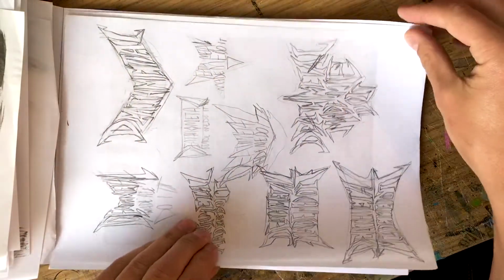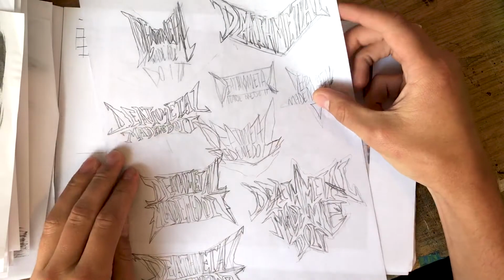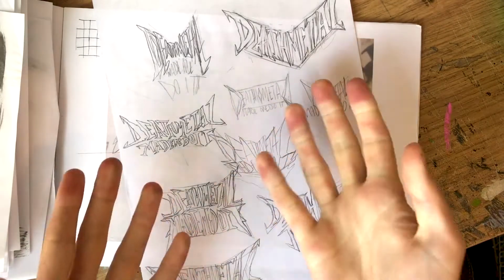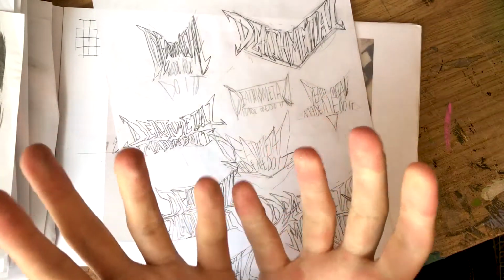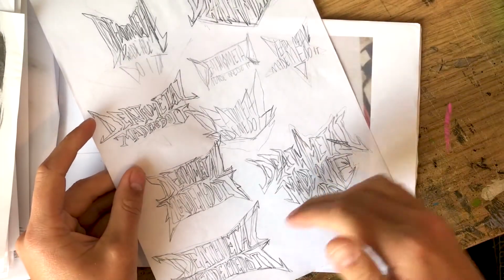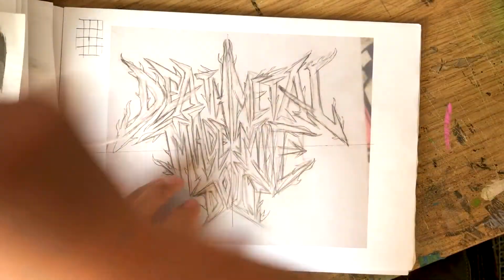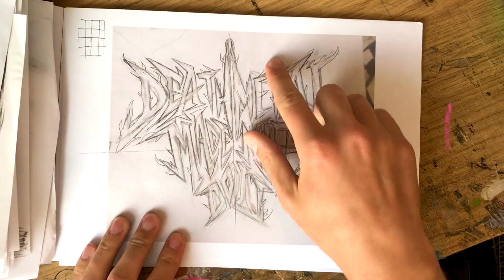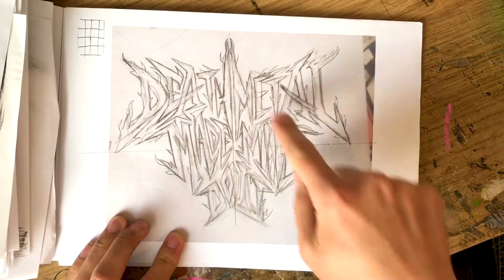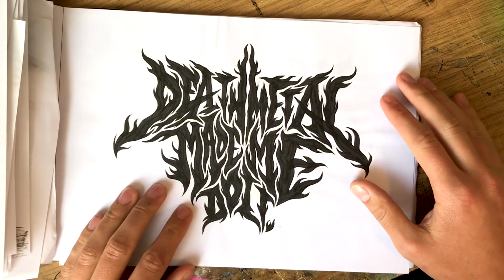Yeah, so this is Death Metal Made Me Do It. Bunch of different logo ideas. It was meant to look like a metal logo, or what they call death metal, clearly. They always look like a bundle of sticks or something really crazy. So it was trying to do that, but also make it symmetrical and readable, which some of them really aren't readable. So I had to draw it out a bunch of times, print it out, and sketch it through again. I think I've sketched over the top of the printout there, drawing lines to get it symmetrical. And then this is what the final logo turned out like.